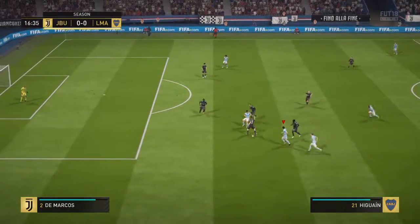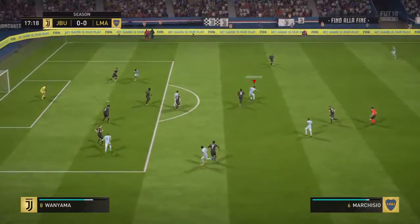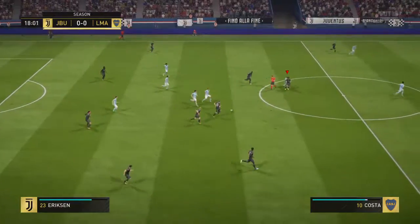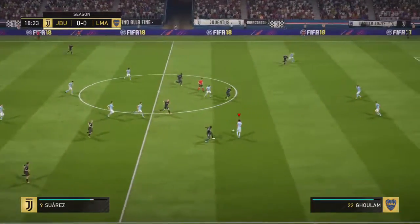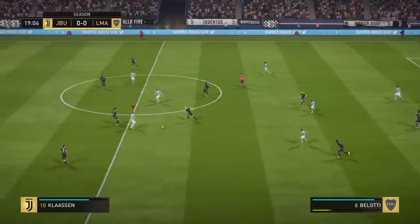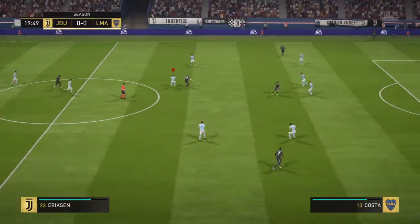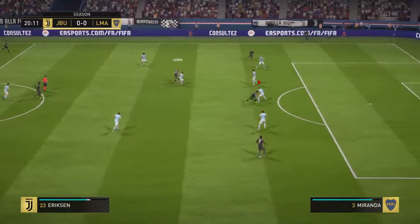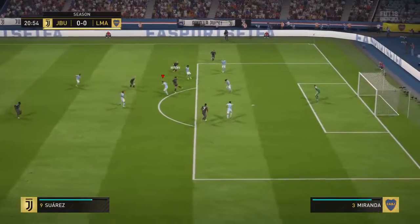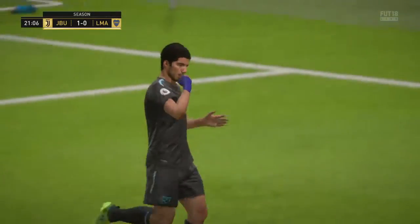Attacking well here. Higuain. Marquisio. Makes the challenge here. And he gives it back to it. And it's Williams. Luis Suarez. Well, he's won it back. That's a really good tackle. Victor Wanyama. Luis Suarez. Larson, Suarez, and shoots, and they've scored, and the first goal will be such a boost to them.